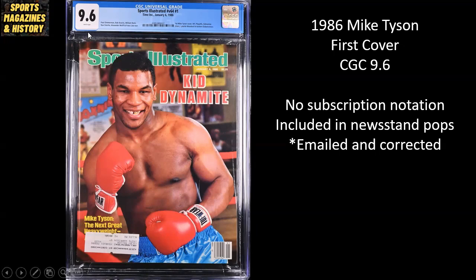because this is a pretty big one. This is a highly collectible cover, and there is one 9.8 in newsstand, and this would have been slotted in as the second highest newsstand at a 9.6. A 9.6 newsstand of this copy would be worth multiple thousands of dollars, whereas a subscription is going to be less than that. So this was a pretty big mistake, but they fixed it.